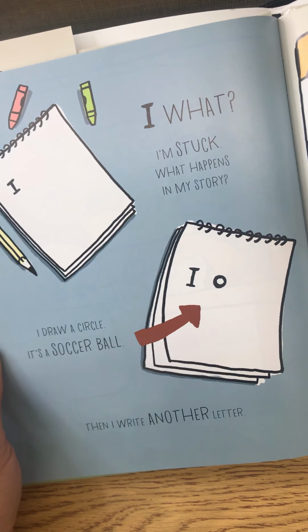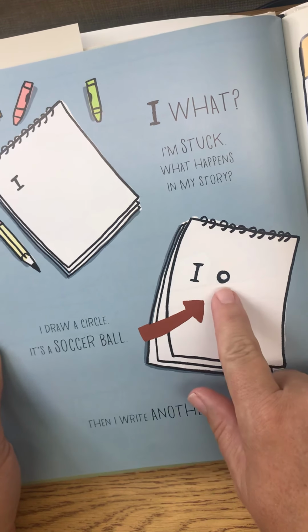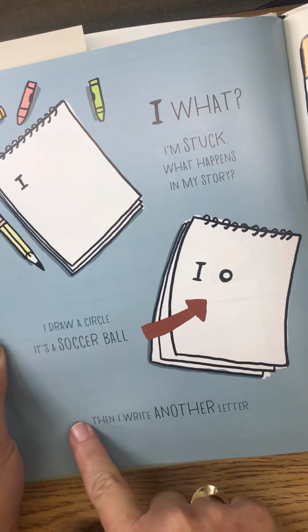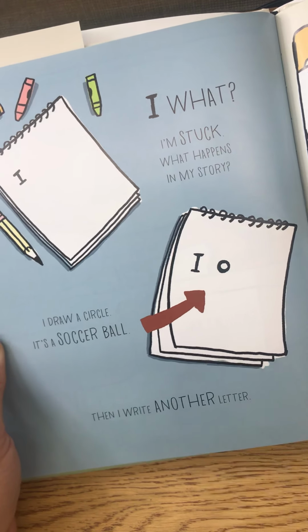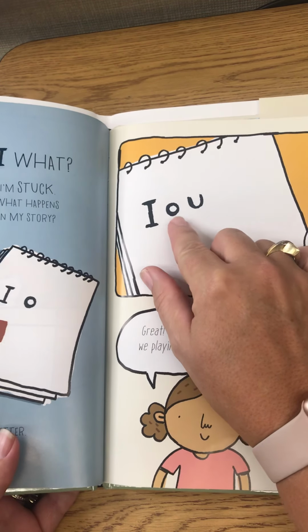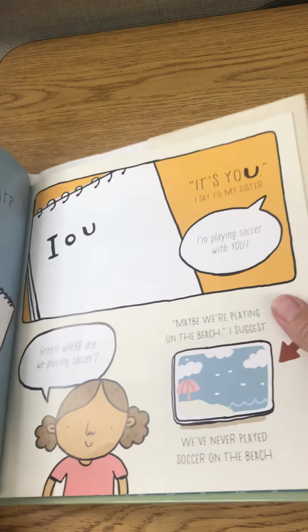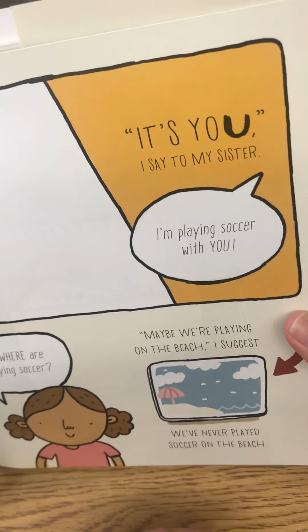What? I'm stuck. What happens in my story? I draw a circle. It's a soccer ball. Then I write another letter. His circle kind of looks like the letter O, right? I-O-U. That's you, I say to my sister.